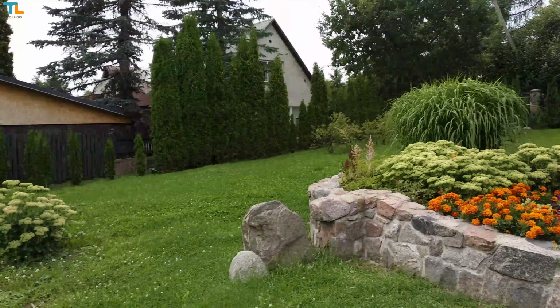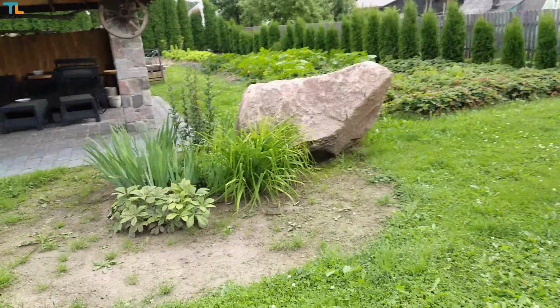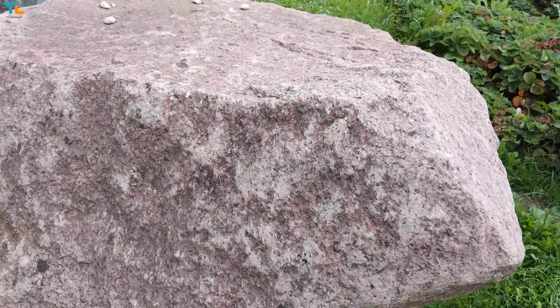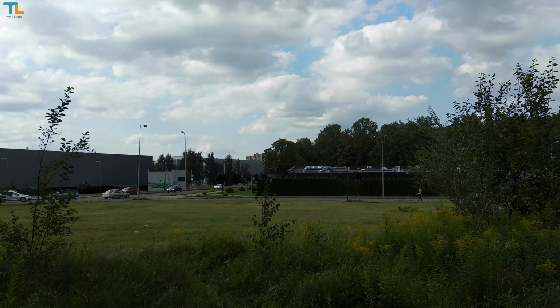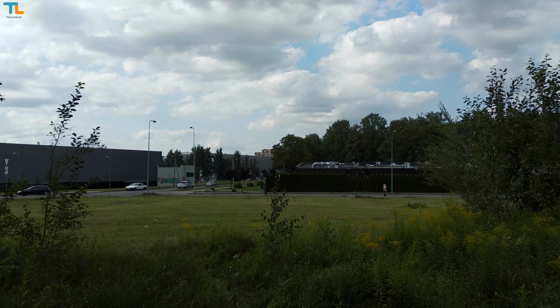Today is quite a cloudy day, yet the lighting conditions are pretty good. When it comes to the video, this phone can shoot either in 4K or 1080p. The 4K video quality is decent, but there are quite a few caveats. For example, the continuous autofocus feature works, but sometimes it's kind of slow.